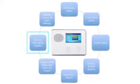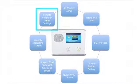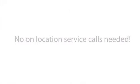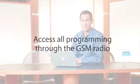We also have security messaging capability. We can give tornado warnings, hurricane warnings, and these are life safety warnings that we deliver to the panel. We also do remote control panel settings. In fact, through Alarm.com, we can get to every aspect of our panel through the GSM radio, meaning that you don't need to run a service call to every one of your systems to check on what's going on. You can actually get to all the programming in our panel through the GSM radio. Big advantage we have there as well.